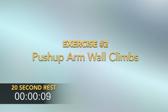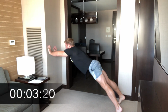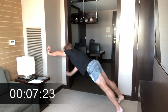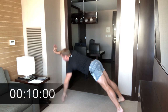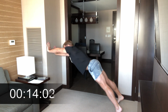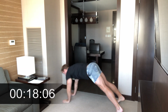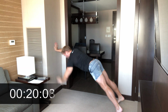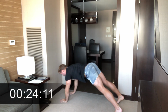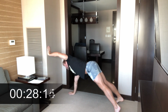Here we go. Plank, start with the plank on the ground, then climb up the wall. You're going to do 20 seconds raising up on the wall with the right hand, and then 20 seconds with the left. Really good for the lats as well. Here we go, other side. Good for the core. Feeling this in the arms, chest, back, all the upper body.